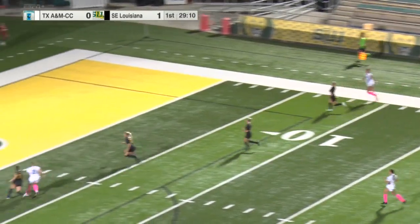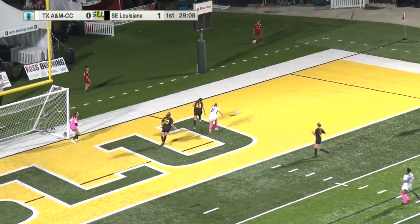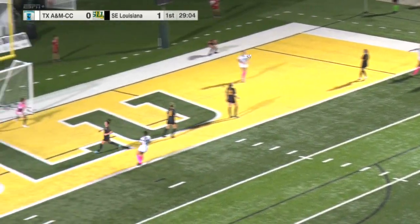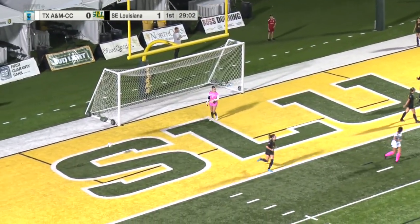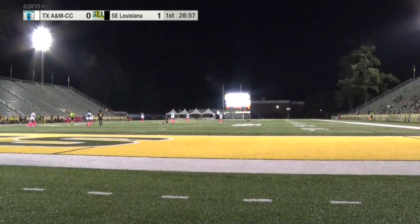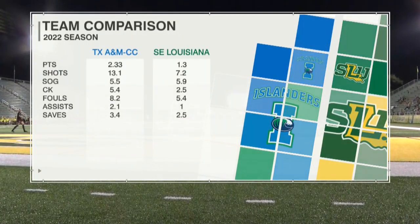Corpus Christi on the attack again. Cross into the box. Dangerous delivery as Westbury nearly got on the end of it. And I believe, is that a foul called maybe on Corpus Christi?